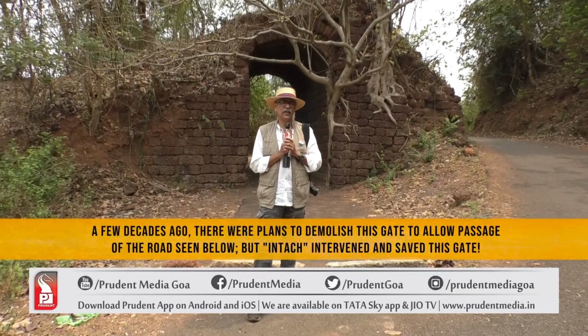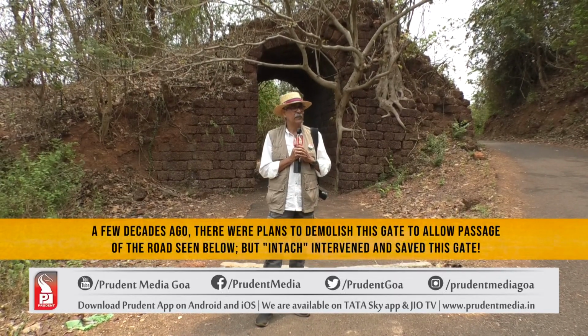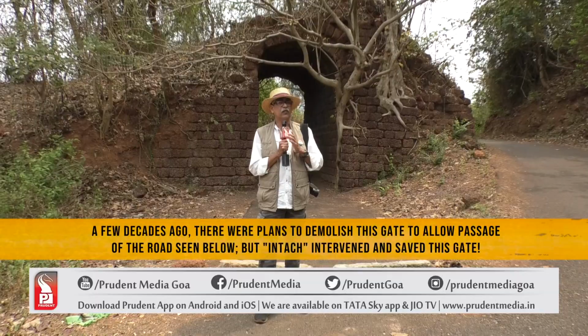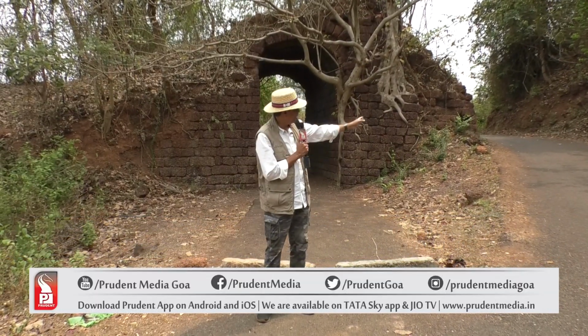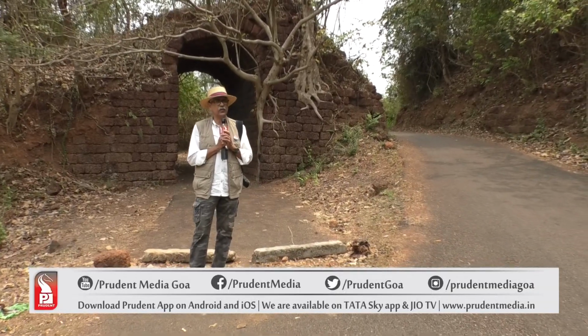A few decades ago, there was a proposal to break this down and take the road through it. But it was INTACH that fought for it and shifted the road alignment to its side. So we have a protected monument over here.